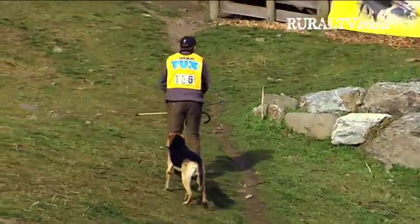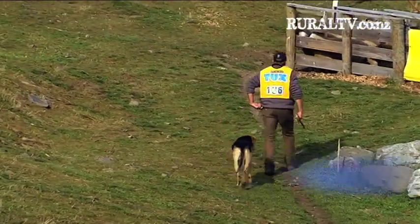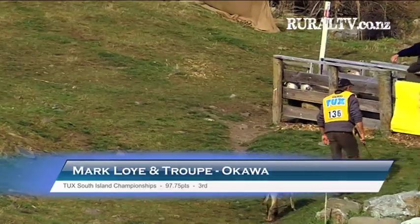Last run for the day, Merv. Yeah, last run on the Zig Zag. And this is Mark Loye, and he's from Hawke's Bay, and he's running a 6-year-old Troupe.